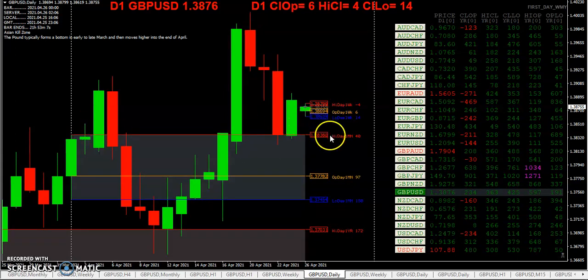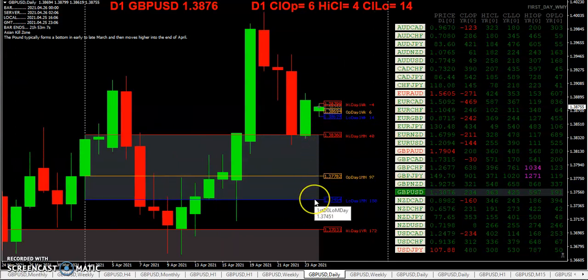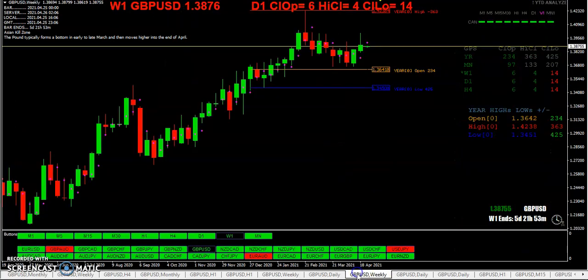You can see here we're about 40 pips above the opening range for the month and 172 pips above the opening range for the year, going all the way back to January the 4th, first trading day of the year. And we're 234 pips above that yearly open. And you can see we're below the midpoint of the previous week. These are weekly candles.